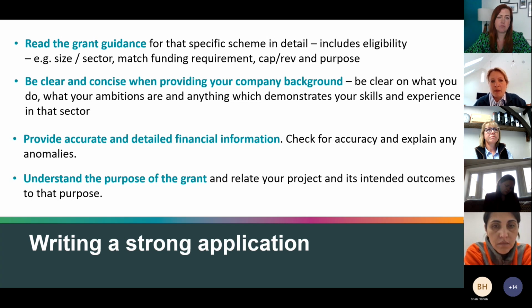Be clear and concise when providing your company background. That's really important. Kelly covered some of this. What are your ambitions? Demonstrate your skills and experience within the sector that you're working in. You guys are experts in what you do. We need to know that. The panel very often have no idea who you are or what you do, so make sure that you've got that covered.